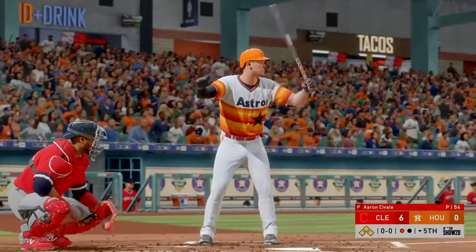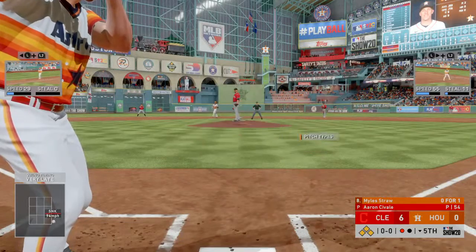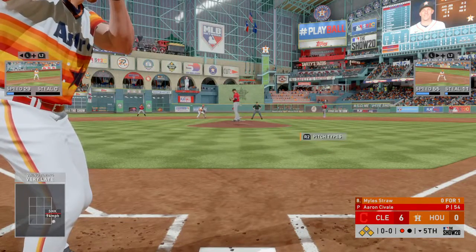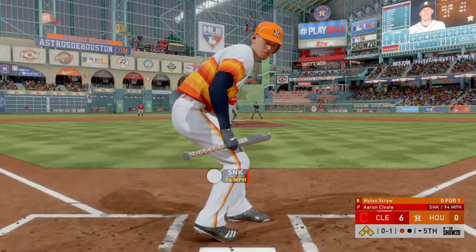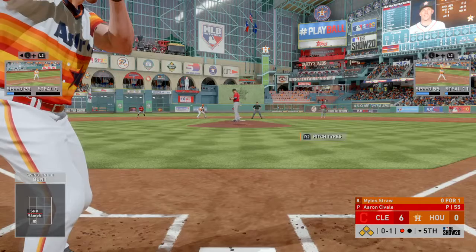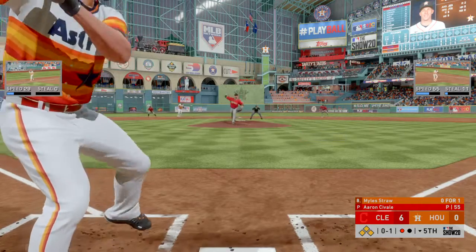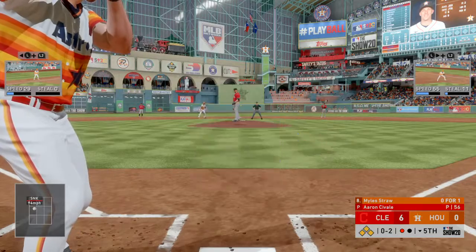Now to the plate, Miles Straw, looking to put the ball in play here. He went down on strikes in his first at-bat. From the belt, kicks and deals. Tries to catch him napping, but he missed the bunt attempt. Strike 1. Strike 2 called on the inner half. 0-2 now.